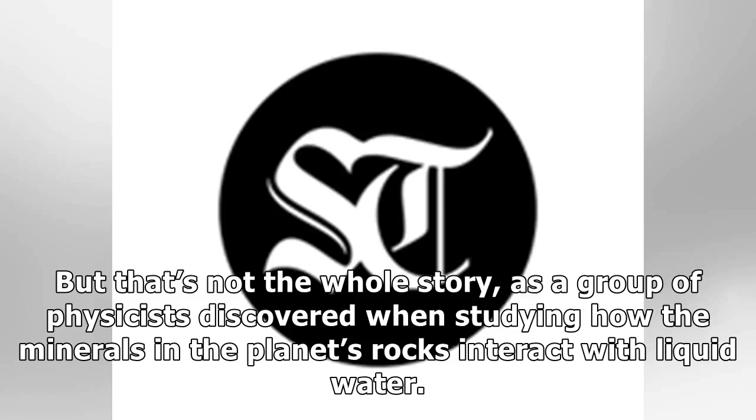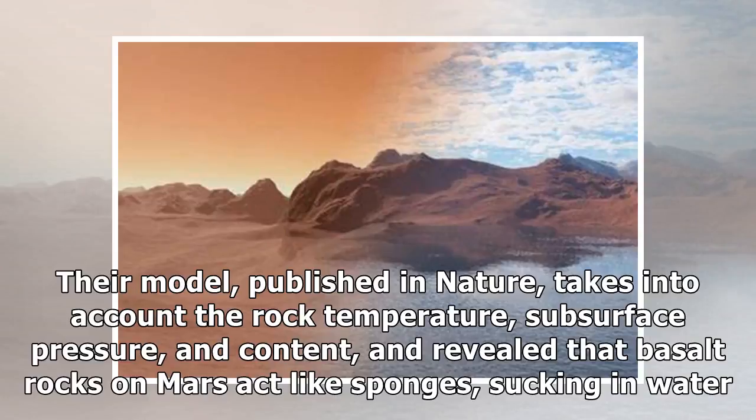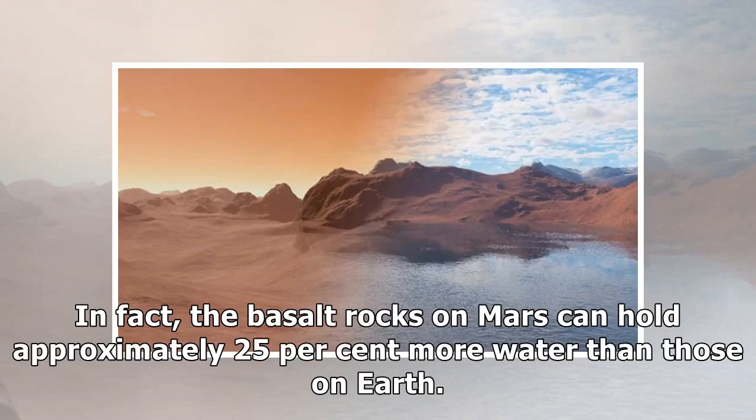But that's not the whole story, as a group of physicists discovered when studying how the minerals in the planet's rocks interact with liquid water. Their model, published in Nature, takes into account the rock temperature, subsurface pressure, and content, and revealed that basalt rocks on Mars act like sponges, sucking in water. In fact, the basalt rocks on Mars can hold approximately 25% more water than those on Earth.